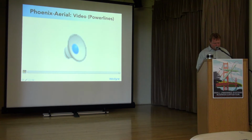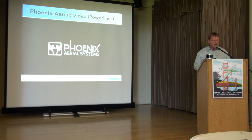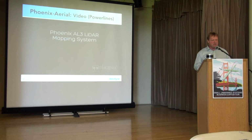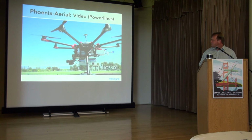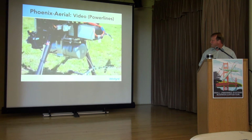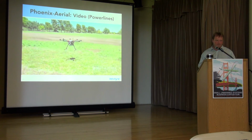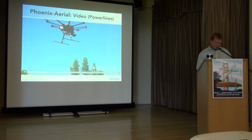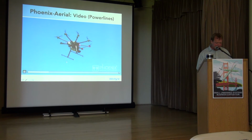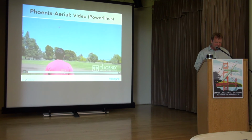I said they make their own UAVs. They also integrate on existing UAVs. So this is some data from the system integrated on a DJI S1000. And it has our 32, and there's a camera, of course. And take off, fly around the area. I think you all have seen UAVs flying, so I'm going to skip this part a little bit and come to the part a little bit back here.